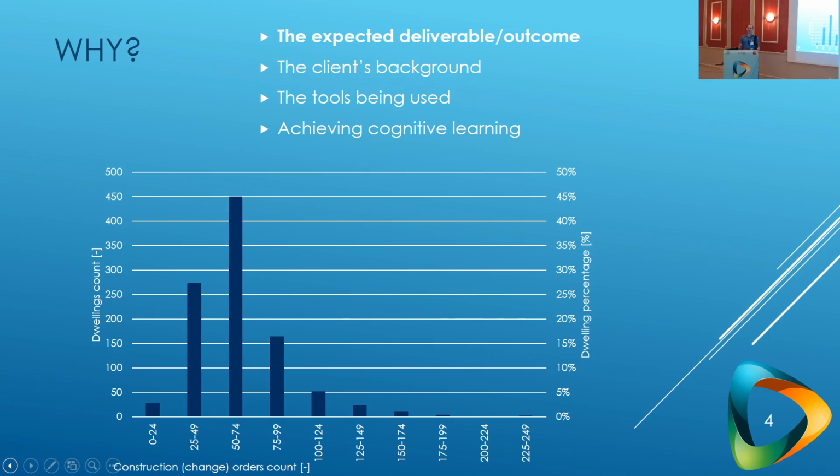So to recognize the problem, we investigated a fairly large residential construction project. It was roughly about 1,000 apartments in this study, and we took the client changes data from Tidhar, the construction company that collaborated in this research. What you're seeing in front of you is a graph showing how many change orders the typical client requested. We see that the most common client requests somewhere around 50 to 74 change orders.